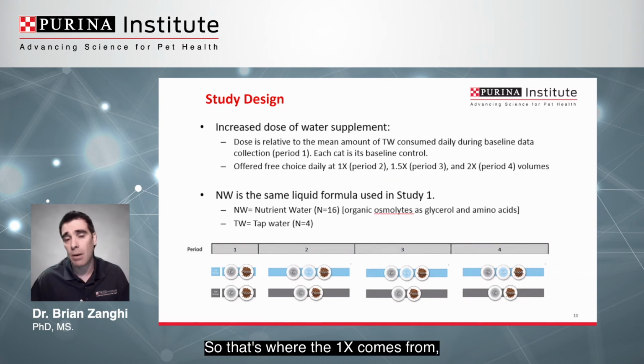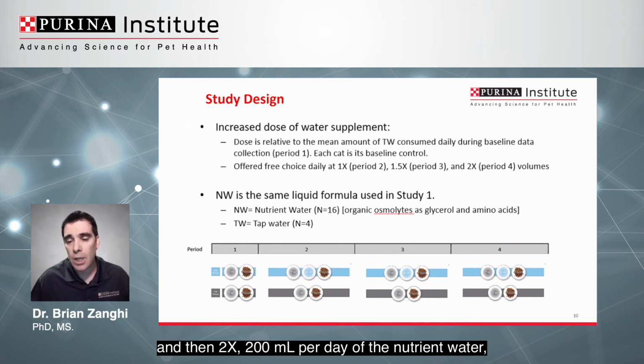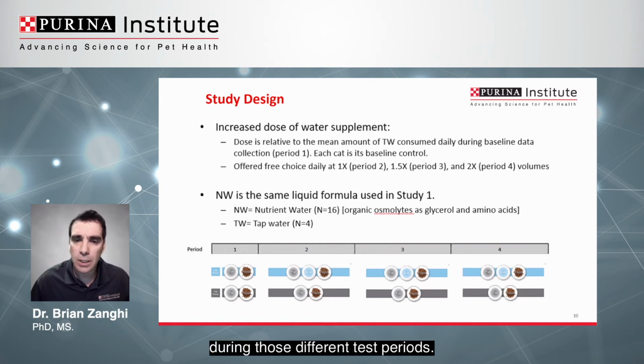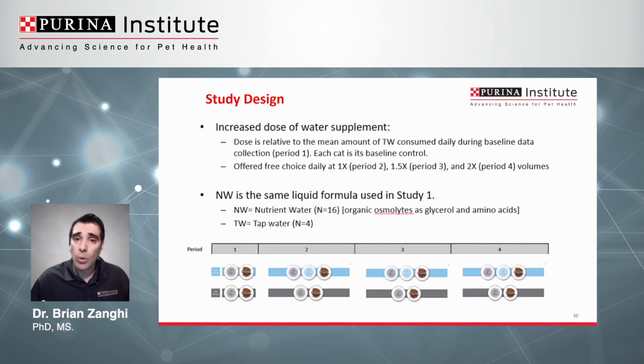So that's where the 1X comes from, 100 milliliters of nutrient water, which is relative to their 100 milliliters per day of tap water intake. And so if you take that forward, 1.5X being 150 milliliters as an example per day, and then 2X, 200 milliliters per day of the nutrient water during those different test periods. Again, for the nutrient water group, that is a three-bowl feeding option, so they had access to the tap water all day long. The nutrient water was divided where they got half of that dose volume in the morning and the other half in the afternoon.